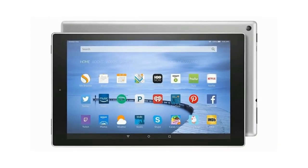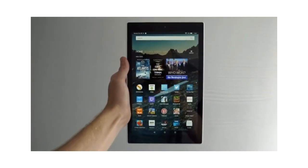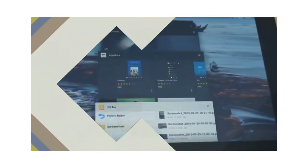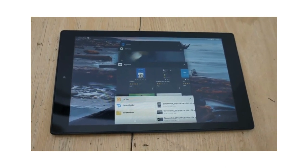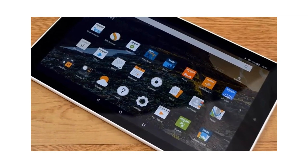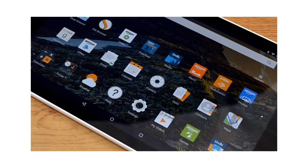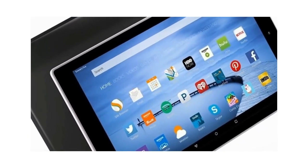The new tablet is being marketed as Amazon's largest tablet and now comes with a 10.1-inch Full HD display with a screen resolution of 1920 by 1200 pixels, which is technically greater than the 1080p resolution being touted by the company. Amazon claims that Alexa will allow users to play/pause a video, find music, dim the lights, set a timer, show calendar, and more in the Fire HD 10 tablet, simply by using voice commands.